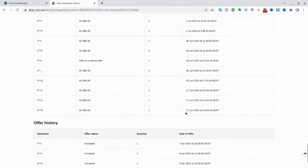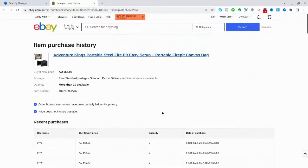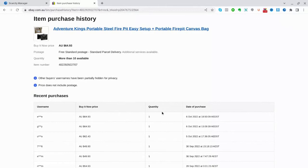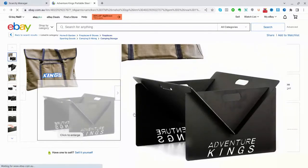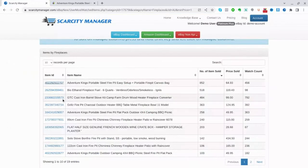So if you see here, the 27th of June, all the way up to the 6th of October. So that is 101 days, and they've sold 100. So nearly one a day. That's pretty good. So that's a good item. Might be a little more seasonal, but these fire pits, especially portable, are a very popular item for campers and that kind of thing. Okay, let's look at this third one here.